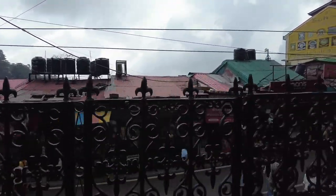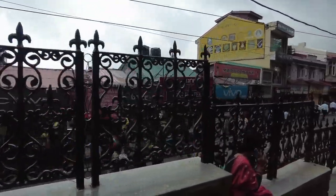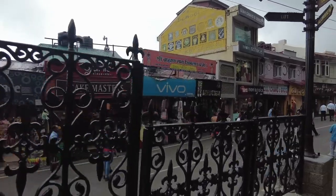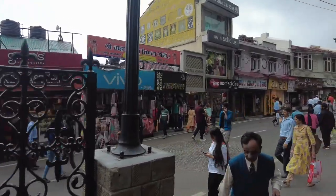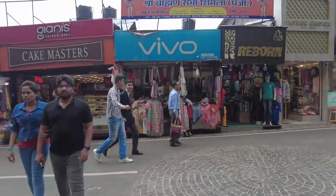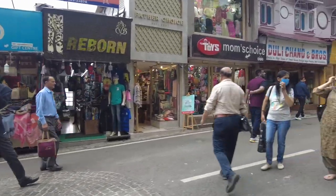The main Mall Road. I think it's actually called Mall Road. I'm going to, it's called the Chinese Cafe. I think it's this way.